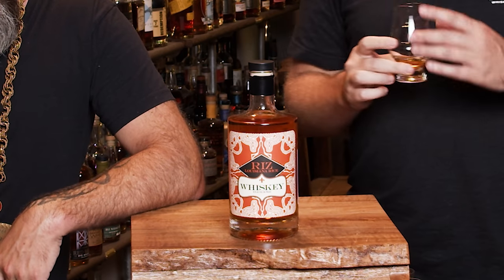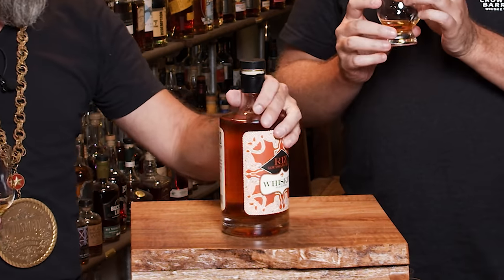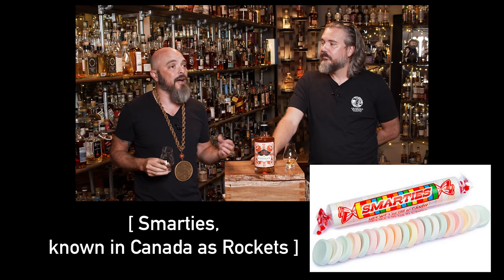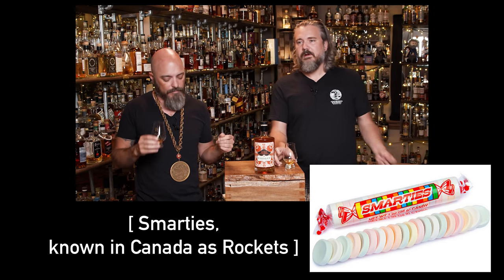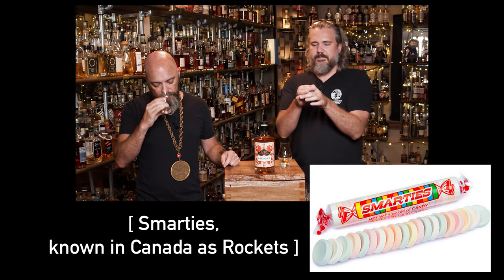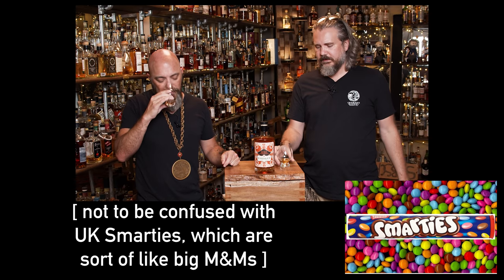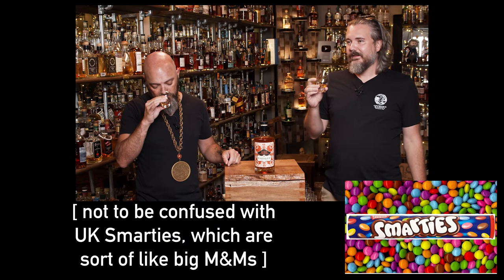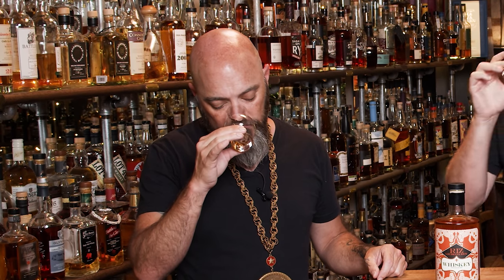So they only got 143 bottles, evidently, of this first release. 3 years old, 100% Louisiana rice, distilled in New Orleans. I kind of like the nose. I'm getting a Smarties, like a little dusty candy, the powdery candy that comes in a little cylinder of little discs. Jed Haas is the master distiller, or head distiller.